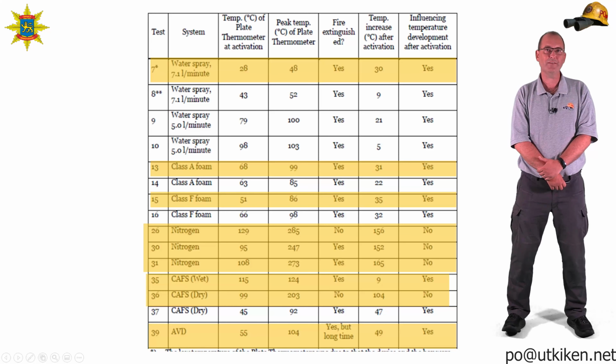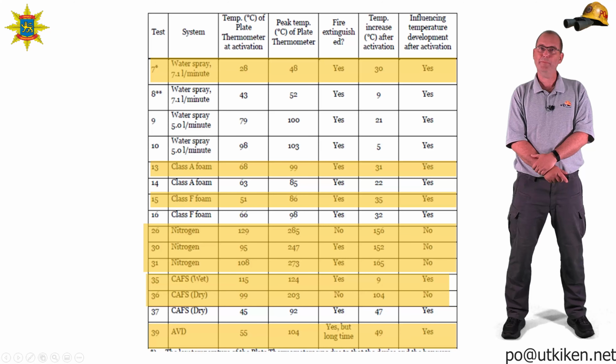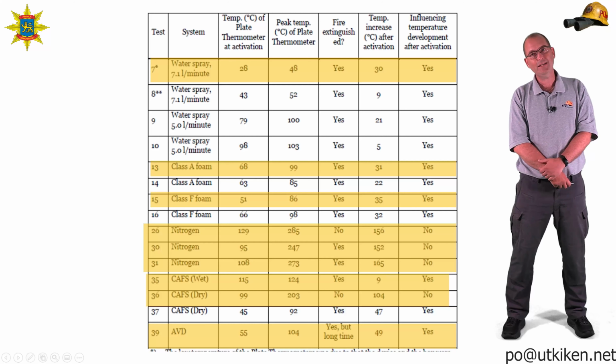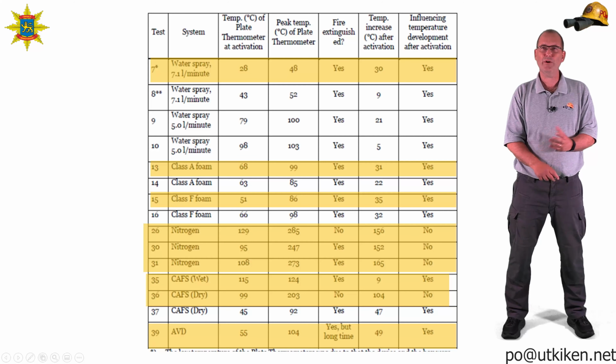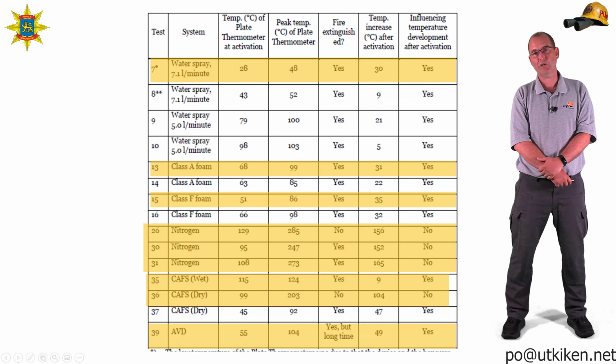CAFS, compressed air foam system: the wet version worked well, but dry foam didn't work as well. AVD worked well, and nitrogen did not work well. So everything that is wet worked well within the battery casing. Nitrogen and what was dry did not work at all.